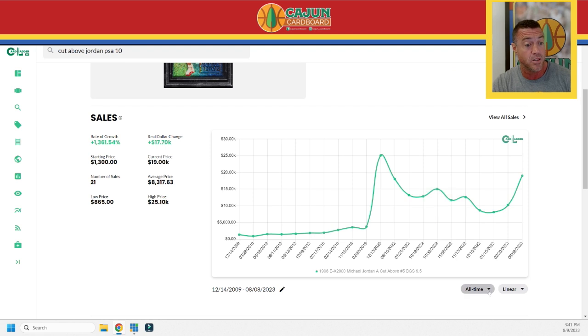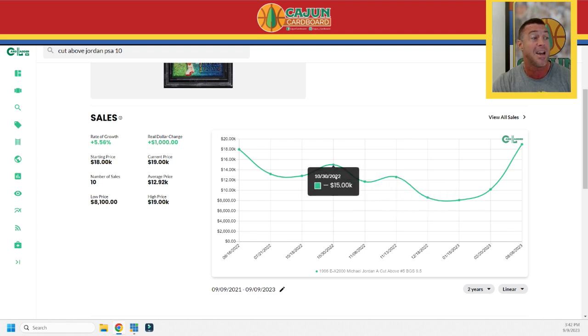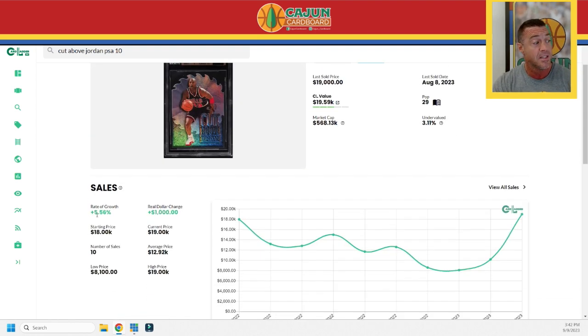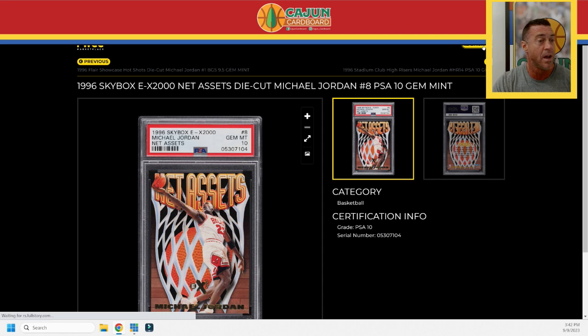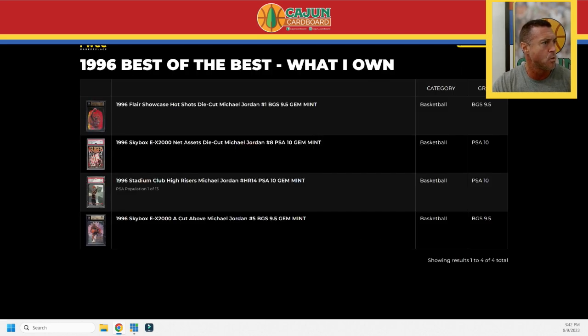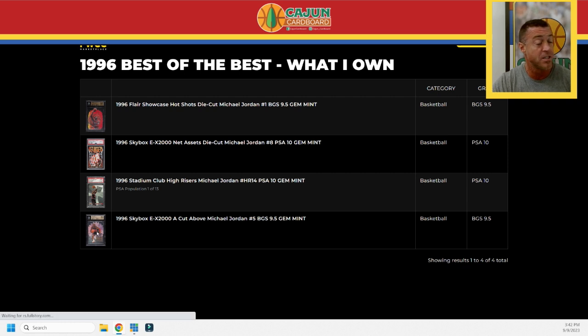And so that's what that card's done all time. Over the last 2 years, that's what it looks like. It's been as low as 8,100. It's been as high as 19,000, which was the last sale. It's actually up a bit, despite the fact that it's an odd way of getting there, up 5.5%. I do own this card as well, and I do own one of the 29 BGS 9.5s, and so this is what mine looks like.